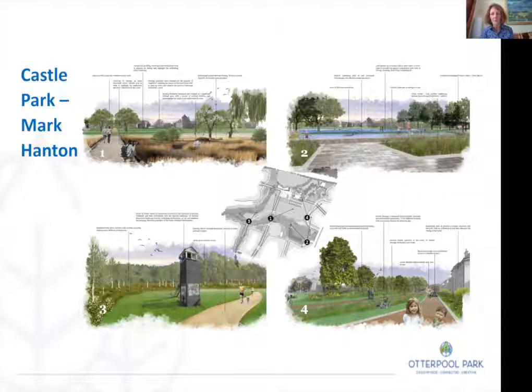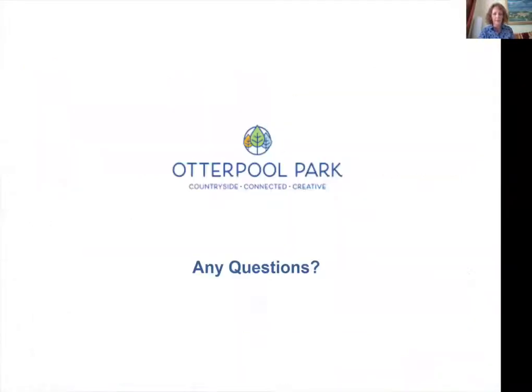And I think very importantly as well, it's a facility for existing residents, so that people living locally have got something, benefits, as it were, from all the development that's happening around them. So there's some emerging work that Mark Hanton, the landscape architect, is doing for us around that.